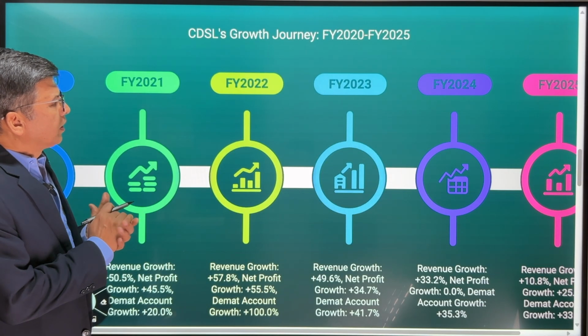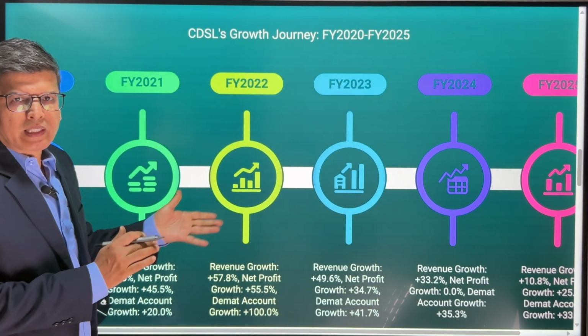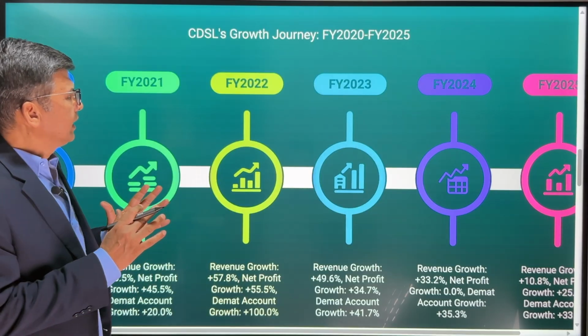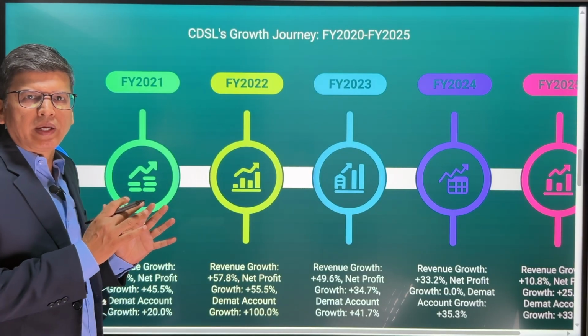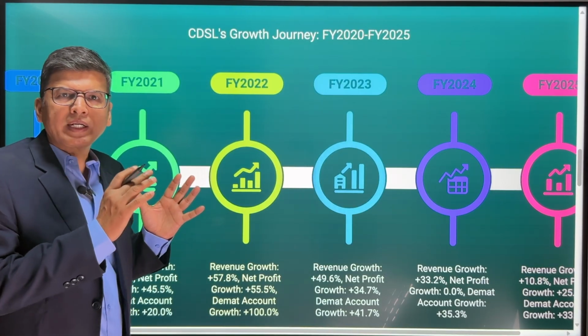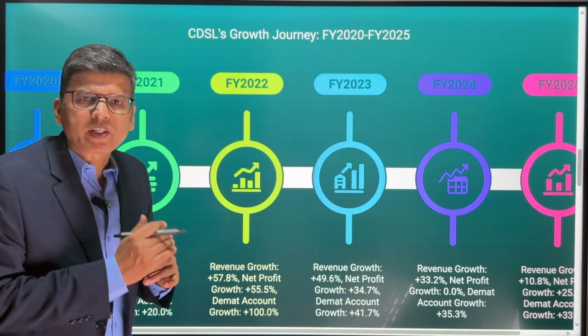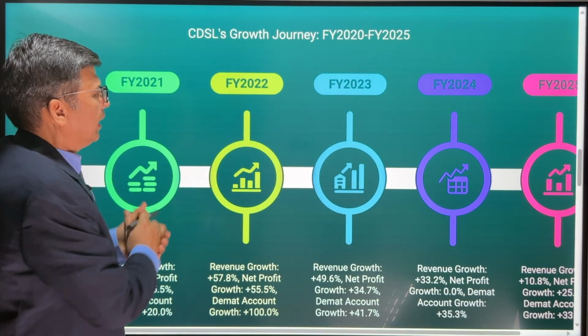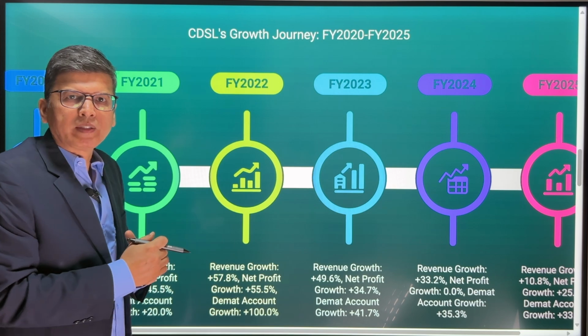So this is the revenue and the profit chart, that we have discussed in the earlier chart. But इसमें एक important point ये है, in the last 4-5 साल में the revenue and profit have grown at a CAGR of 30% plus. तो वो एक बहुत interesting element है last 4-5-6 साल के growth का CDSL.